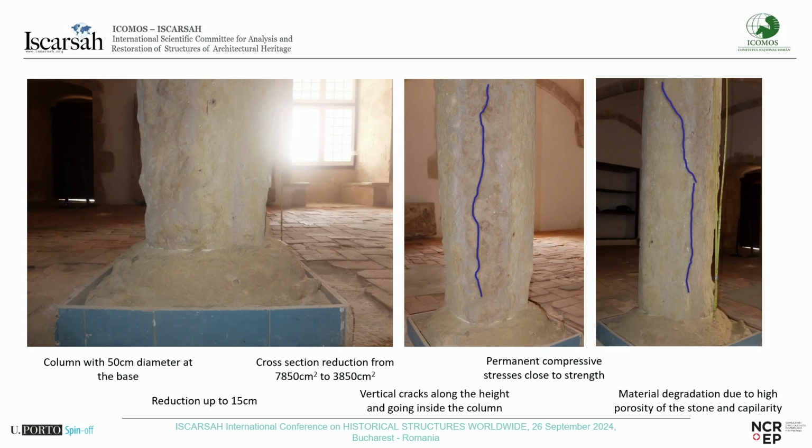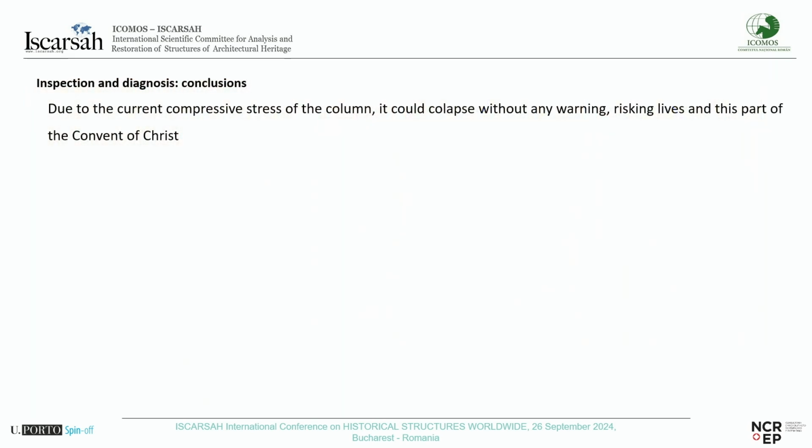Now you can see here some close looks. You can see vertical cracks already on the column. Some of them were going from one side to the other and also along the height of the column. It was originally a cross-section of 50 centimeters, and at the base there is a reduction to 15 centimeters, so we are getting almost lower than half of the cross-section that we needed. These vertical cracks were indicating permanent compressive stresses close to the strength of the column. The cause was related to the porosity of the material and also the humidity around. So, unfortunately, the final decision was to replace this column.